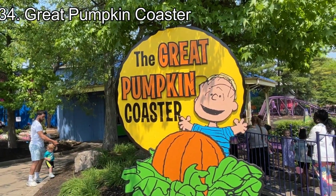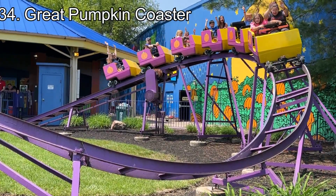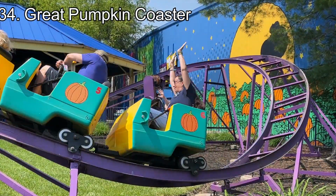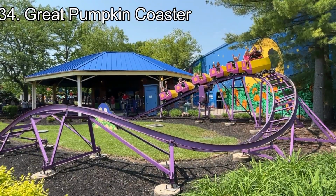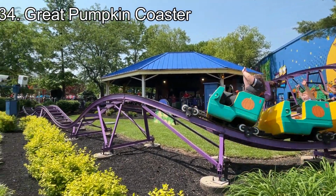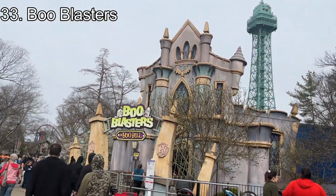34, Great Pumpkin Coaster. I know I said I wouldn't be ranking the kiddie rides, but kiddie coasters I will rank. The Great Pumpkin Coaster, previously known as Taxi Jam, is the smallest coaster in the park. It stands just 8 feet tall and consists of a drop and 2 small bunny hops. It's not a bad kiddie coaster and is perfect for younger audiences, but compared to the other rides in the park, it's nothing special.